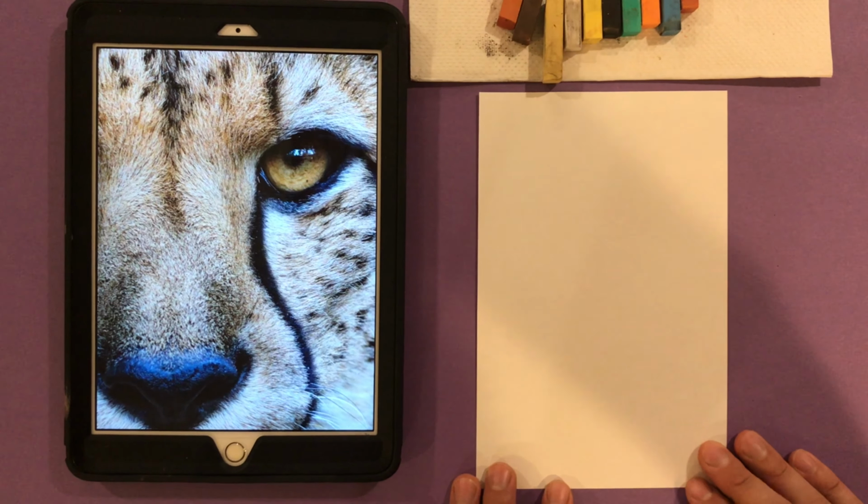Alright, now with pastels you don't want to blow the dust because that will get everywhere. So I'm just going to gently tap it on the paper. And check out all that dust we made. We want to leave that on the table or on the paper, right? We don't want to blow that into the air. The dust darkened my highlight a bit, so again, I'm going to go back and really make that bright.